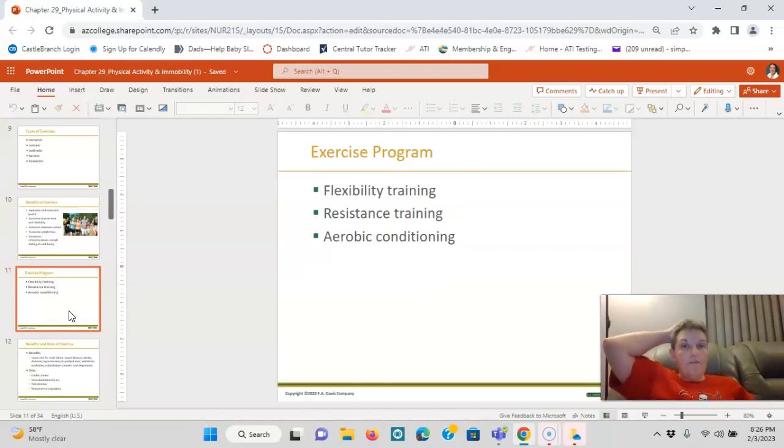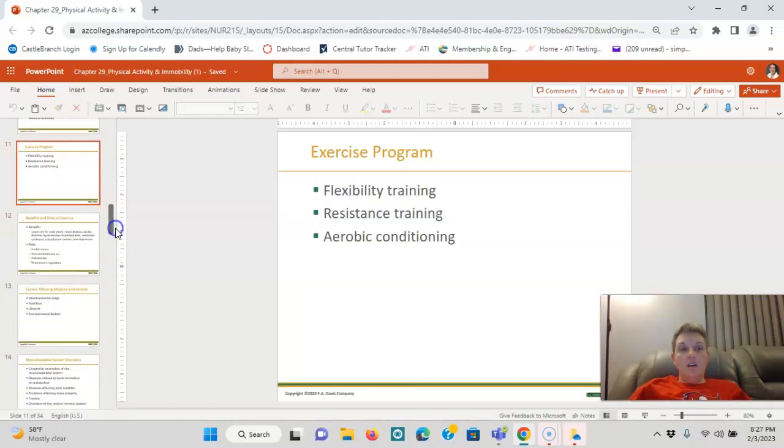Exercise program. There are flexibility trainings, resistance trainings, aerobic conditioning. We use them for different things. Know them. Flexibility is about being flexible, especially when you get older. Resistance training, building up muscle. Aerobic conditioning, that's like your cardiovascular patients. They go through aerobic conditioning. Cardiac rehab is trying to get them back to doing ADLs without being out of breath and having chest pain.